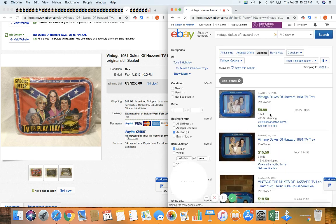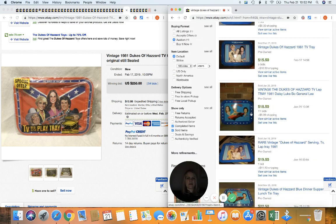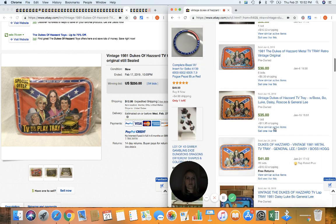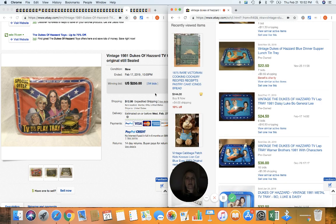So $9.99. I guess it kind of depends on what is on the tray. So definitely search solds, but most of them are going in the $30 range if they are pre-owned. This one went for more, I'm guessing, because it had the original plastic wrap on it.